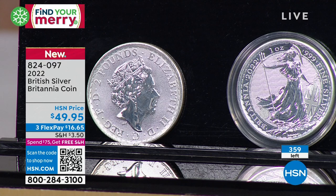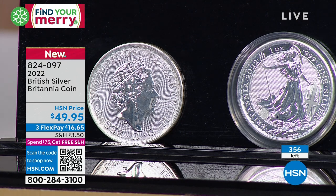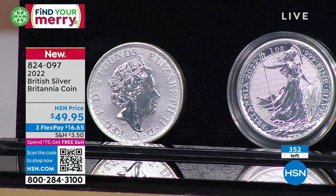We actually have 359 left. I actually have exactly 359 of these coins. Once again, most people are buying multiples of these. I could possibly, of course, restock this in the future. But with the conditions of today, there is absolutely, positively no way to do $49.95. If I call in every favor I have, I could maybe do $59.95, but it's looking more like $64.95 or $69.95. That's assuming silver doesn't go up any more than the 10% it went up today.